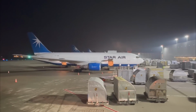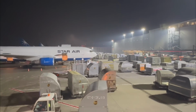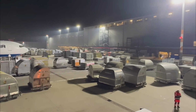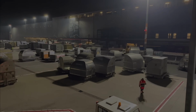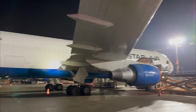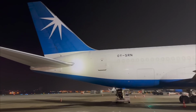We have a fleet of Boeing 767s where some are better suited for short haul and some are better for long haul. The only difference is the length of the aircraft, which allows additional containers to be loaded. And for reference, a passenger aircraft of the same type and size would carry 300 passengers.